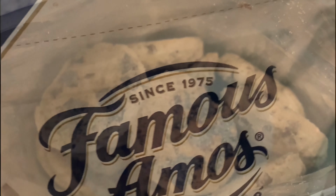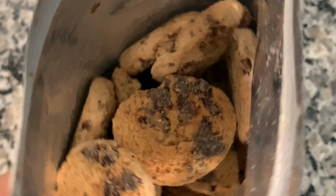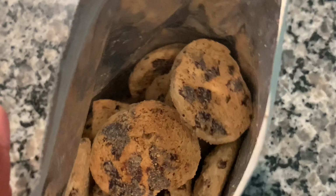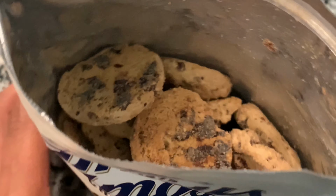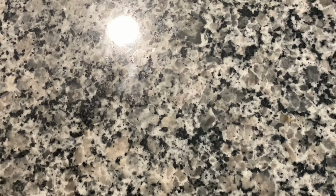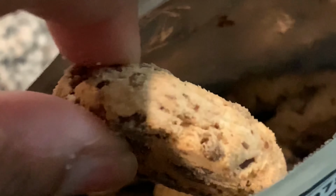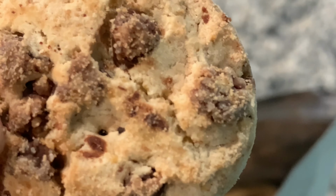So they have a nice little tab here for easy opening. And this is what they look like when they are opened. They actually look like they're traditional cookies. Let's give them a smell. Okay, I kind of smell dark chocolate, so I wonder if the Belgian chocolate is like a dark chocolate. Okay, and it honestly looks like they're regular traditional Famous Amos cookies. All right, let's take a bite.